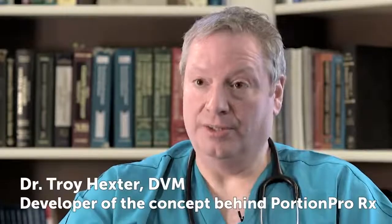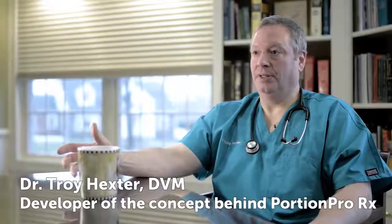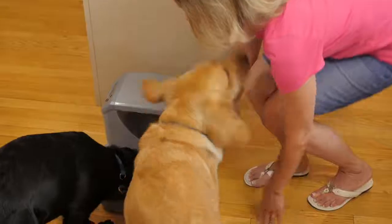Even if they are really committed to feeding their pets the right amount of food, they can't in a multi-pet household because they can put it down and they can't police it. And that's where the PortionPro RX feeder comes in. It allows them to feed the right amount to the right pet in a multi-pet environment.